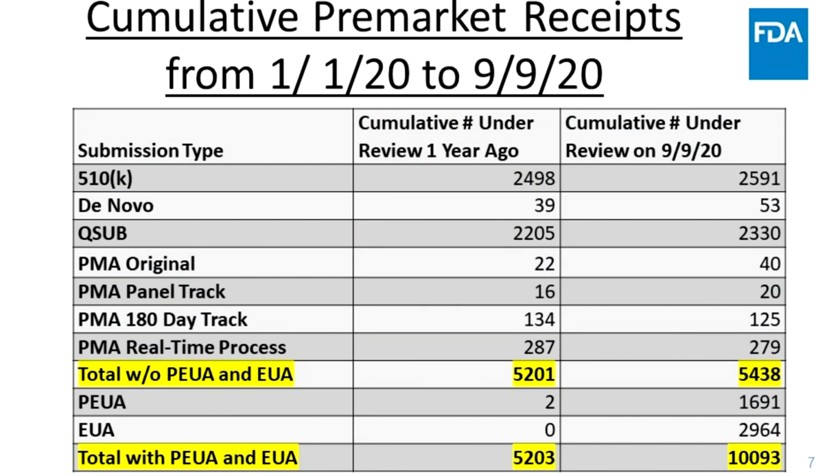As you can see, our total volume is significantly higher than it was 1 year ago. It is approximately double what it was last year at this time. While the pre-EUA and EUA submissions are driving the doubling, we are also seeing increased workload in our time-intensive submissions such as de novo, PMA originals, and panel track supplements. The organization's focus is on addressing the pandemic needs before the non-pandemic related work, and then submissions with MDUFA goals over work that is not associated with the pandemic or MDUFA performance goals. It is no surprise that the increased volume of work the organization is experiencing is putting a strain on our ability to meet the MDUFA performance goals.